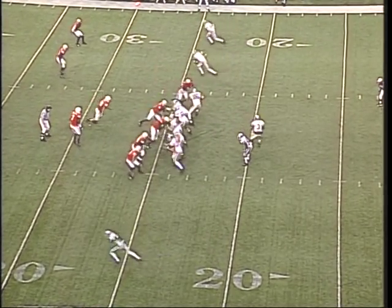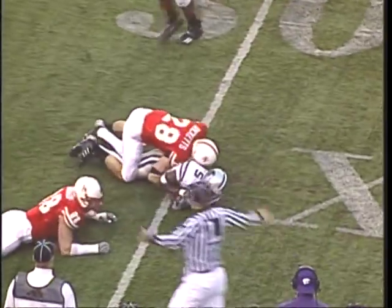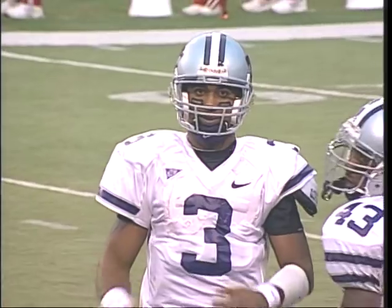2nd and 5 from the 25. 2 receivers to the right. L throws to the left to Terry. He's got it at the 32 for a first down. They give him almost the 33-yard line. Pat Ricketts makes the stop, but James Terry has his 4th catch of the day.